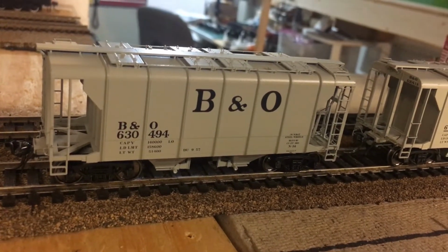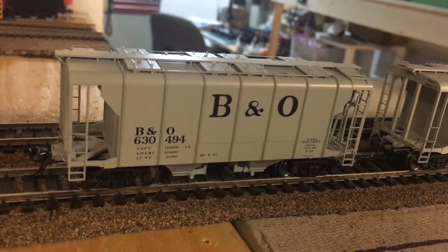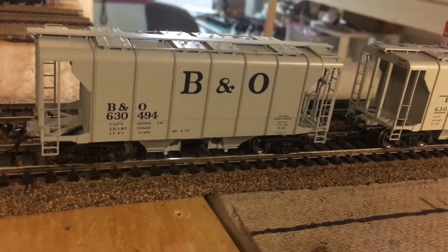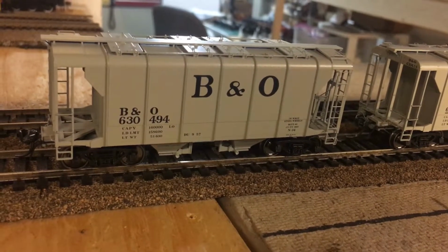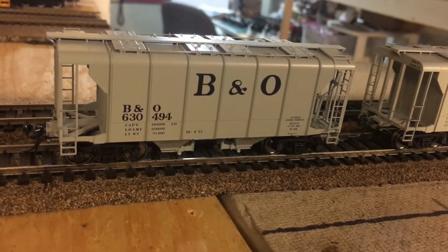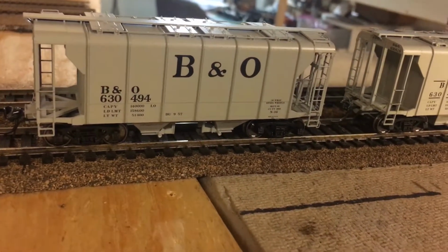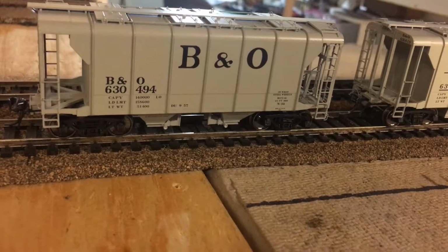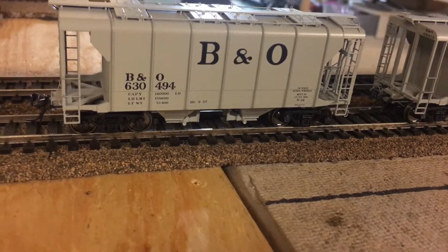So these were released by Spring Mills Depot back in March of 2017, and as far as I know, they have only done one run of these cars and they are sold out. They listed at $54.99, but occasionally they will pop up on eBay. I managed to pick up a couple of these cars for $75 a piece, which is a pretty decent deal considering I've seen these go as high as 125, 130, even 200 at times. So if you can pick these up as close to $54.95 as possible, you're in pretty good shape.